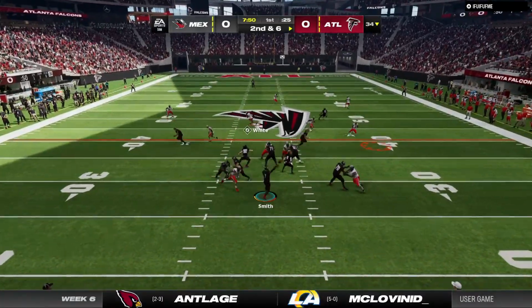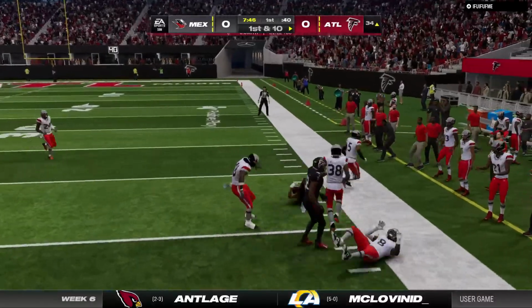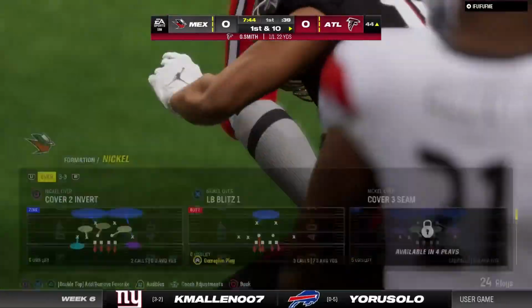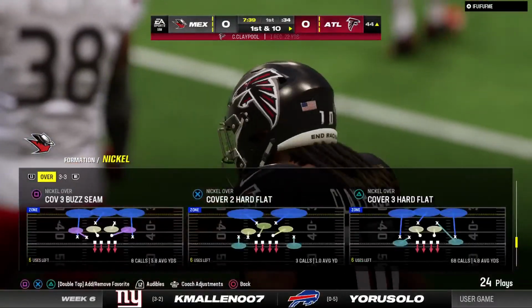They'll fake it. Now Smith. Right side, Claypool's got it. And they're going to have this across midfield and inside the 45. 22 yards on the catch and run, a 1st down.